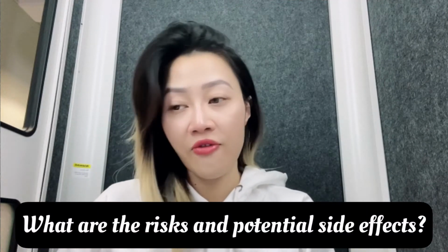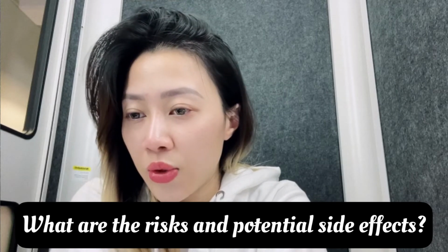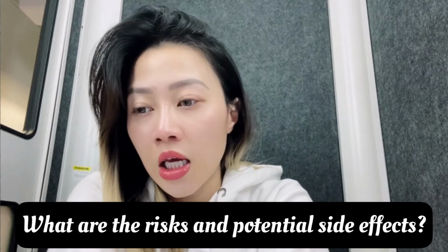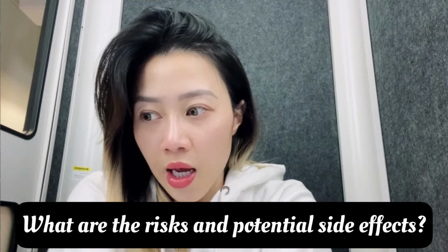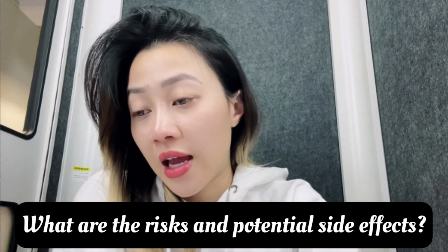So this is one of the biggest concerns for people. What are the risks and potential side effects? No Emsculpt side effects have been reported, but the procedure is still relatively new, having launched in mid-2018, so we don't know much yet about its long-term effects, including how high-intensity electromagnetic energy might affect your organs over time. Emsculpt NEO is even newer, but no serious side effects have been reported. So far, Emsculpt has been shown to be a very safe treatment.